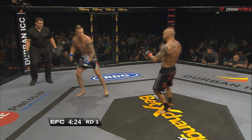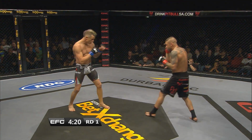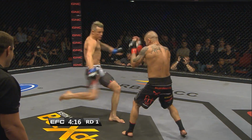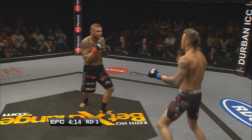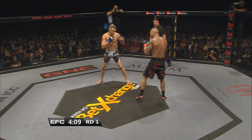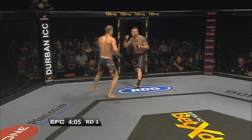Van Staden, light on his feet, swings wildly. The thing with Jeremy, though, is you can look good and be in the ascendancy, you can land some shots, but it takes one. And he's done that time and time again in his career. It's a shot from Van Staden. Smith, so tough though. Big shot landed by Van Staden. That one hurt Smith a little bit.